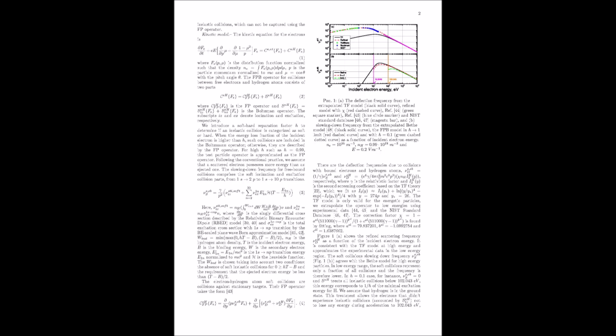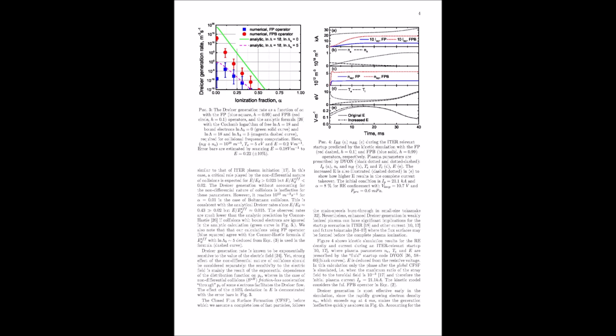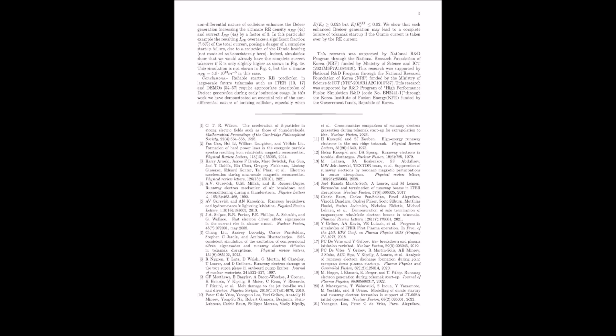And in a steady-state scenario, this distribution isn't changing over time. It's stable. It's reached a kind of equilibrium. And figure 2 in the paper shows how this steady-state electron distribution function differs between the FP and FPB models. Yes, and it's a striking difference. So what do we see?